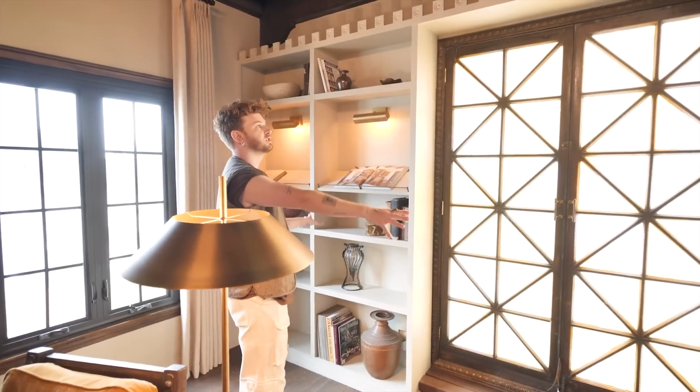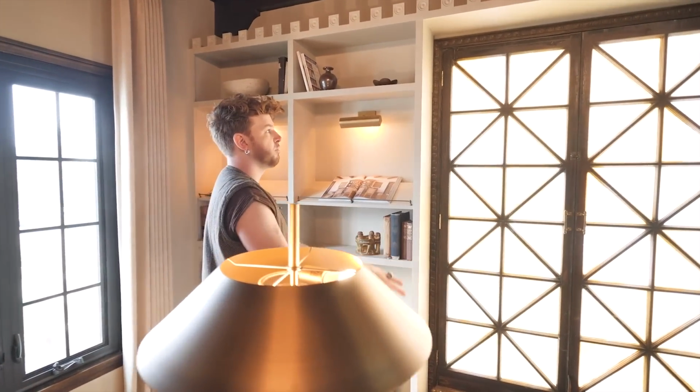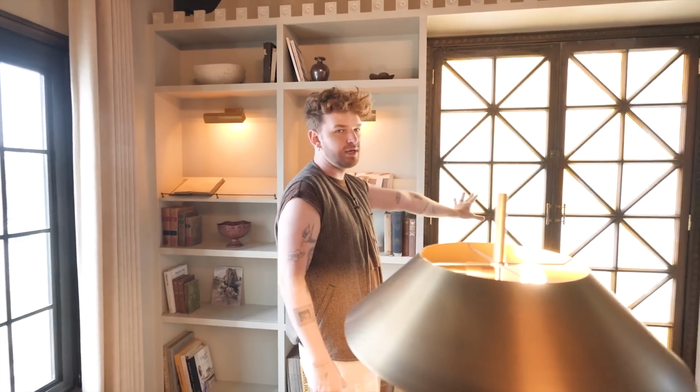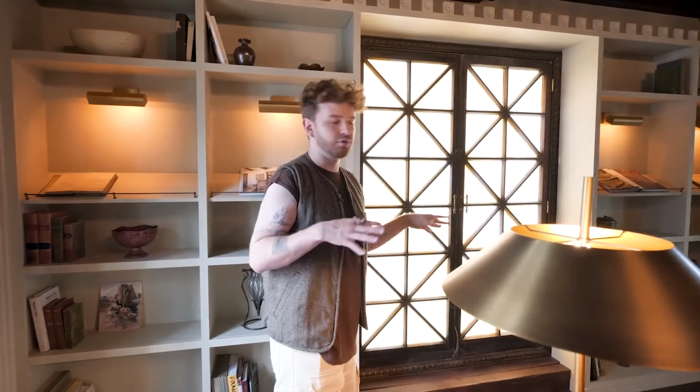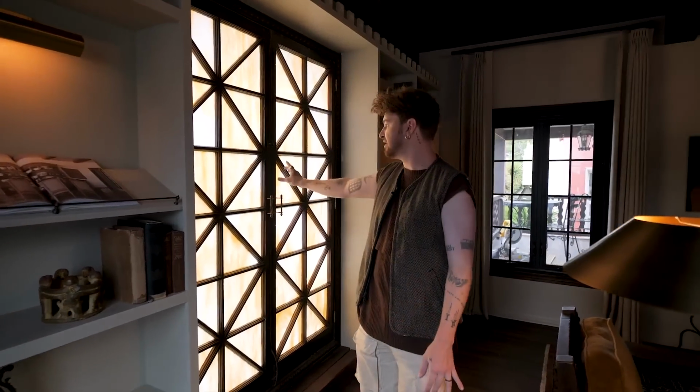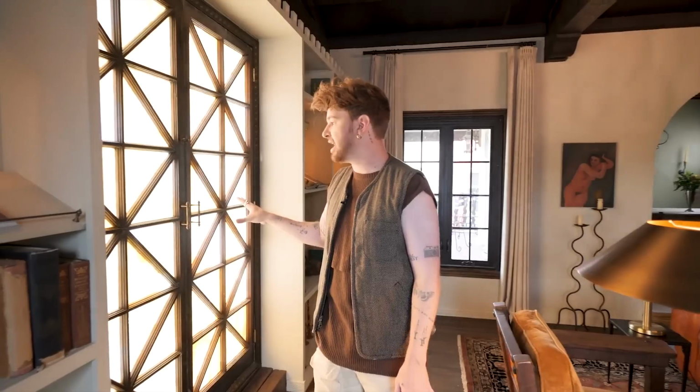So this wall just used to be a big, huge empty wall, and this actually used to be a large window that the previous owners ended up removing and putting some old doors here. But I should say they weren't old doors, they're actually new doors, and I turned them into old doors. I actually found these, believe it or not, in Pasadena at an architectural salvage store, and they fit the door frame perfectly. So I just knew they were meant for this spot in the house.